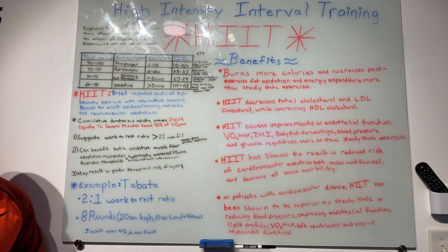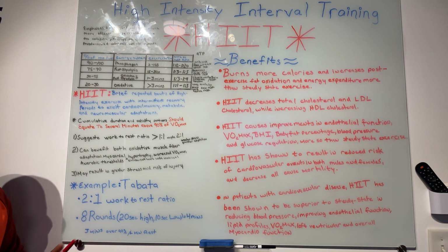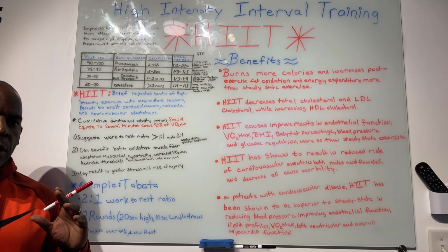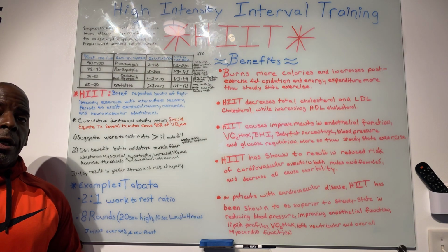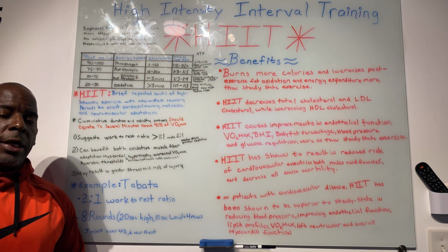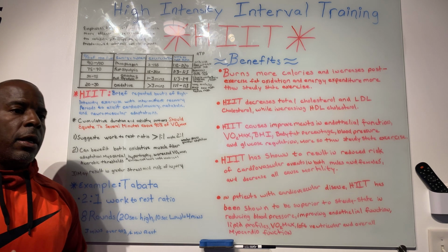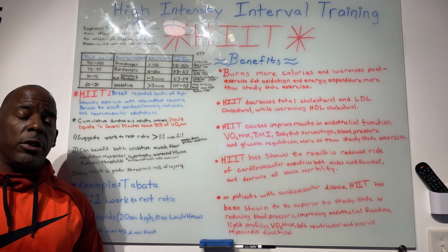So again, I say all that to say that it's going to create greater adaptations on your muscle fibers. It's going to allow your body to utilize oxygen more efficiently and more effectively. It's going to allow the heart to get stronger, very specifically your left ventricle.